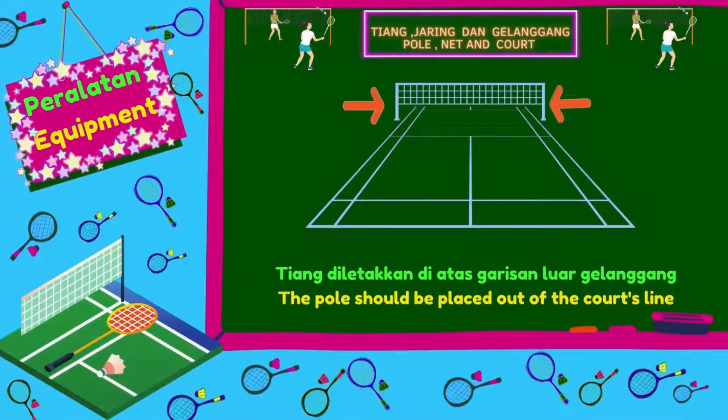Okay kids, now that we have looked at the equipment and the attire that a person uses when they play badminton, next, let's look at the badminton court itself. Okay, as you can see here, in the badminton court, you will find the net, the pole, as well as the court itself. As you can see, the pole should always be placed outside of the court's line. Remember kids, the pole must be placed outside the line as shown by the arrow.